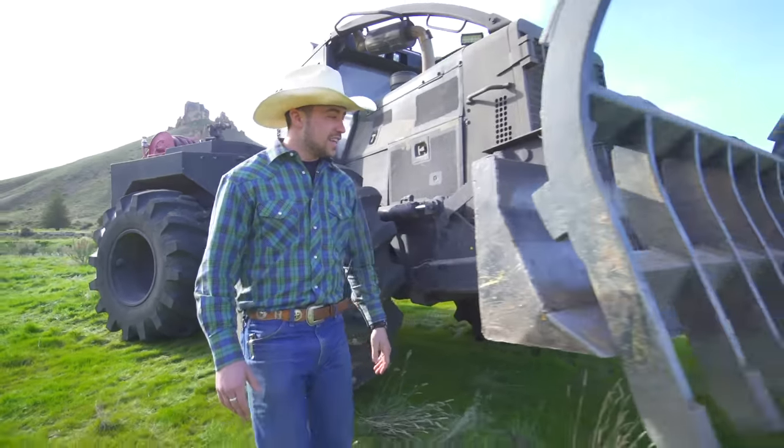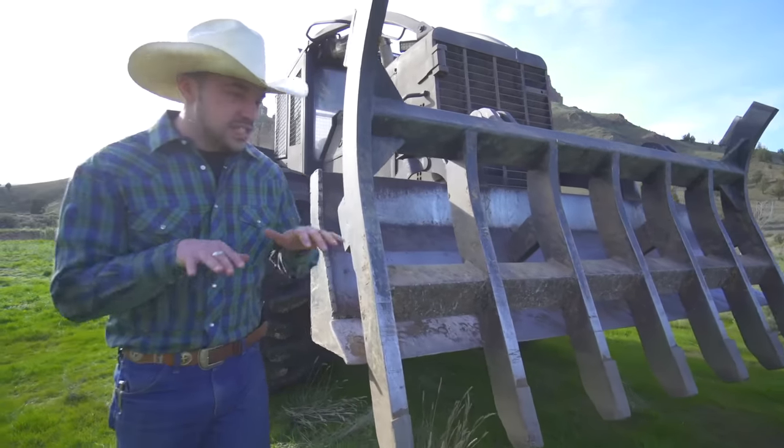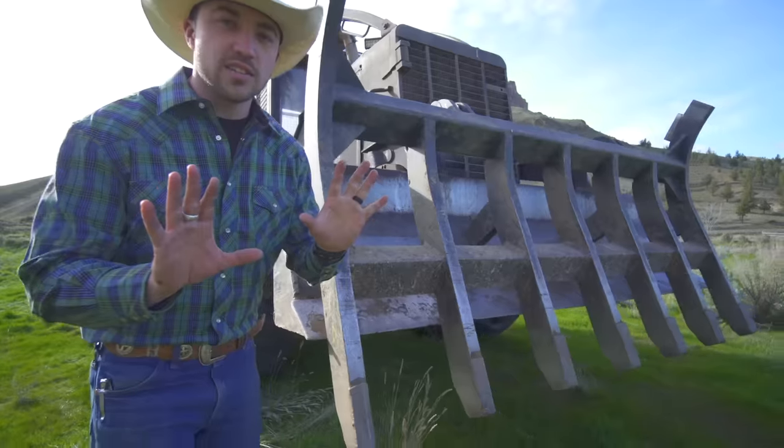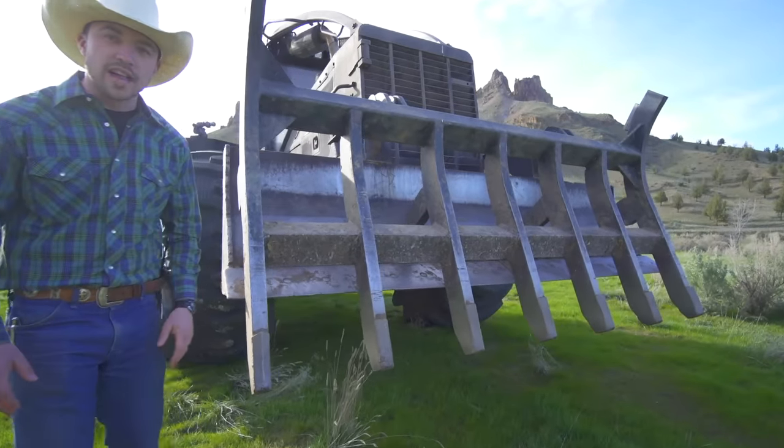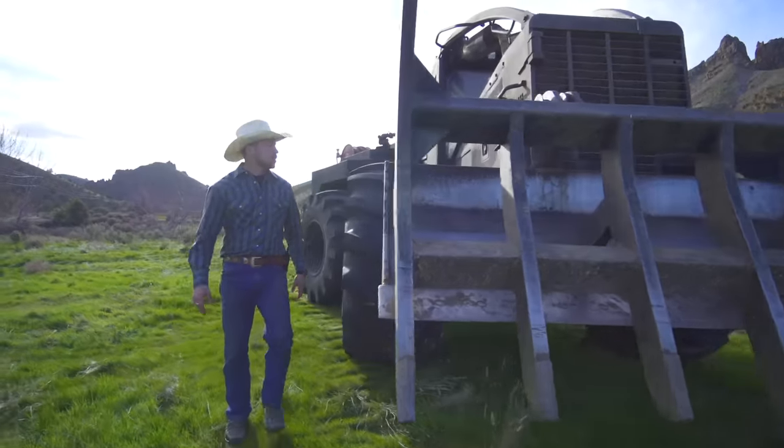Let's go up here to the front. Up here we have the plow, and we have the brush guard. And this goes down to the ground and it pushes and it clears all the brush and it makes a fire line so that when the fire comes to the fire line, it'll stop. Come on here to the back.